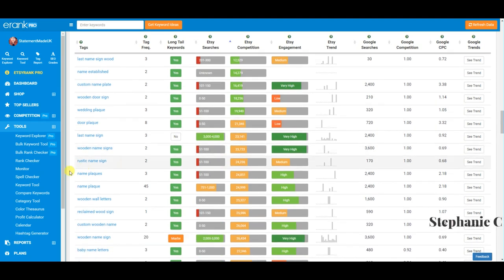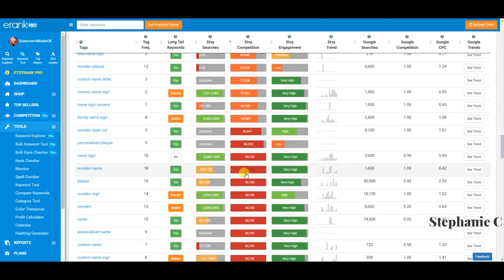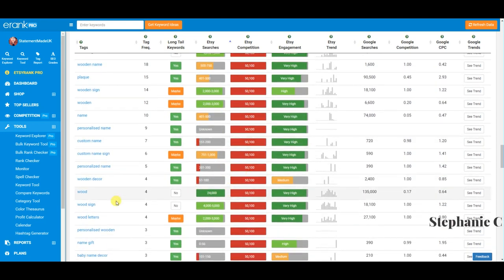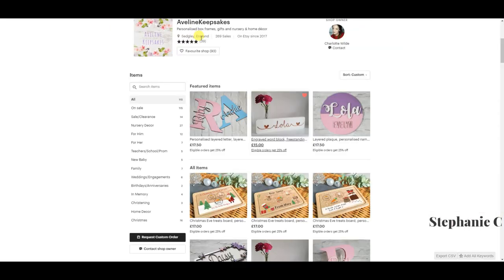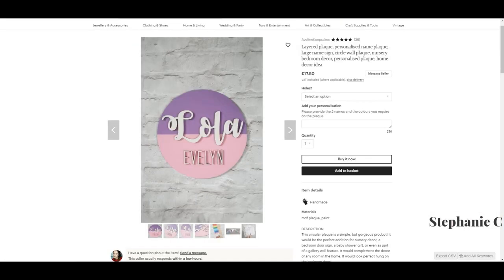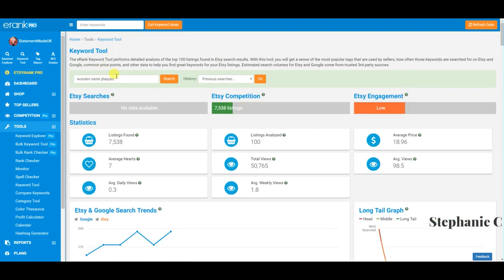But yeah, rustic name sign maybe. But as you can see, you start going up to the really high competition keywords. And if I typed in wood sign, you see, there's only 4,000 to 5,000 people searching it, but 50,000 results. So let me just take one of your keywords. There we go. Personalized name plaque. Let's whack that in there and see what that comes back with.